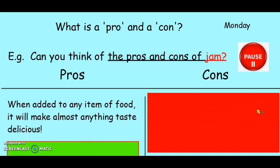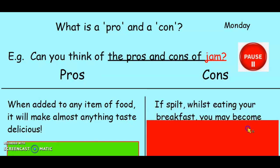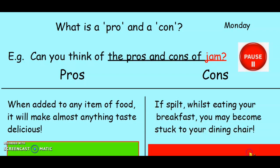The negative aspects of jams, it can be a little bit sticky. So let's have a think about that. If spilt whilst eating your breakfast, you may become stuck to your dining chair. So some pros and cons of jam there. I wonder whether they were the same as yours.